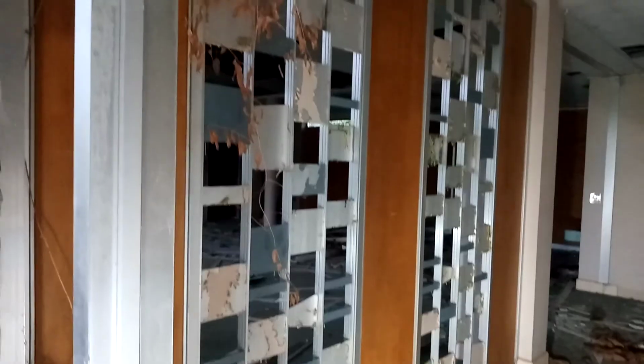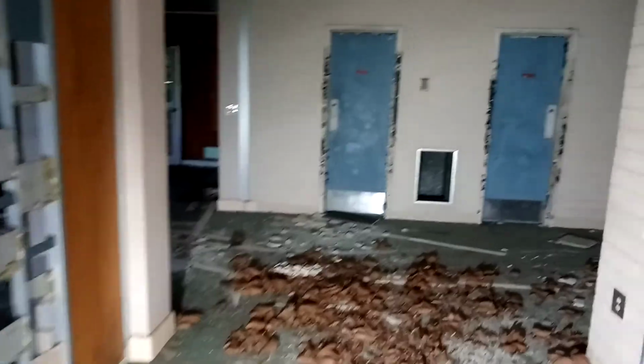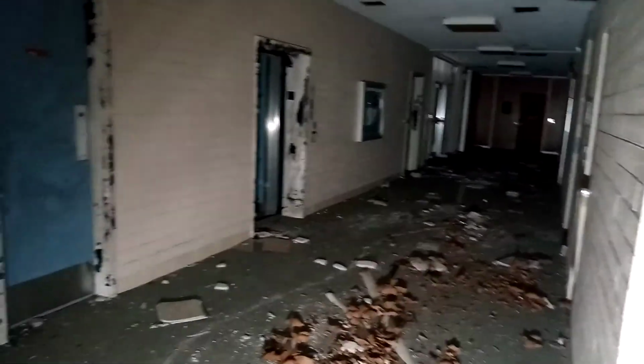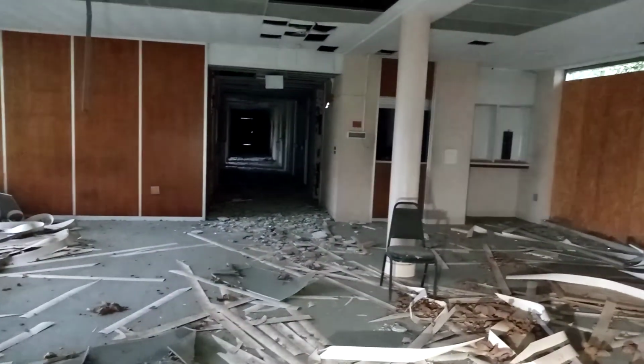Look at this. This is cool, like decayed metalwork in this hospital. It's an open elevator. Now the auditorium is right there. And yes, my friends, we are going to explore it. This would have been the main entrance admissions.